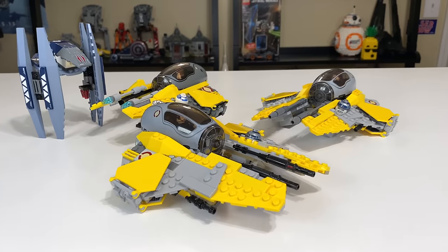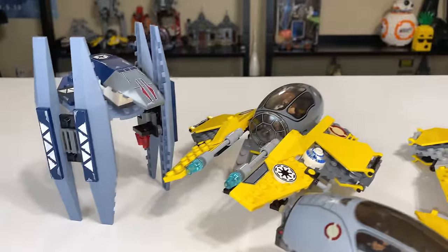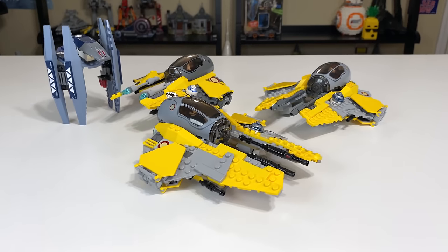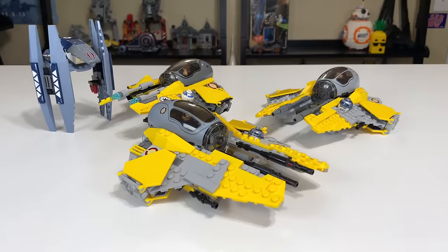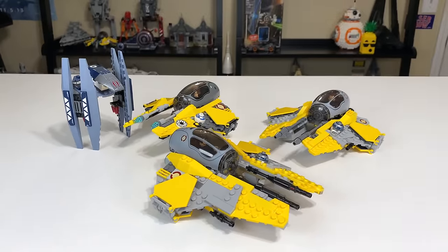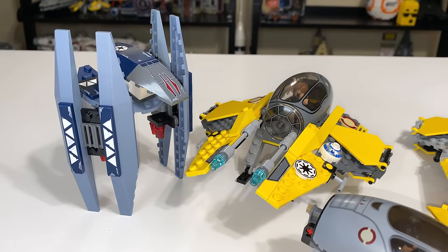If we take a look back to our inflation adjusted rates for each of these sets, we're looking at $27, $26, and $30 in the United States as their retail pricing. And so when it comes to value, I think it's pretty obvious which set provides the most for your money, the best bang for your buck. And it's a set that, funnily enough, costs the least.